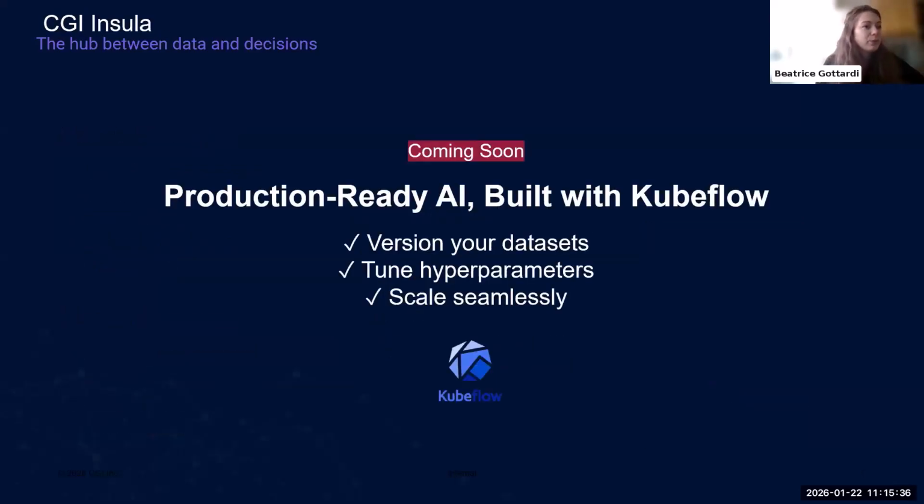There will be a coming soon component that allows you also to test your AI model. For example, it's also based on Kubeflow, and you can, for example, version your database. As you might know, if you are a data scientist, versioning and testing a new dataset is quite challenging, and monitoring and keeping all the different datasets on track. You can, of course, tune your hyperparameters and scale your model, doing different testing phases and inference as well. This will come soon, and it will be available in the near future for restricted users as, let's say, a beta phase for now.